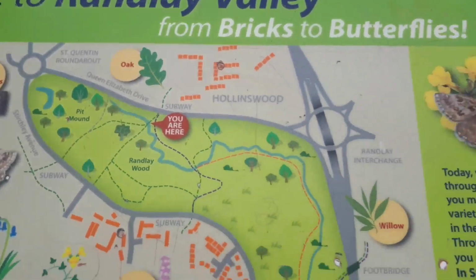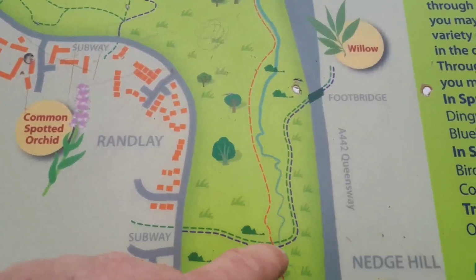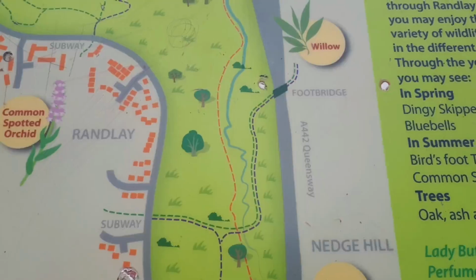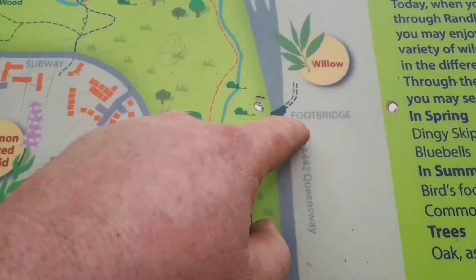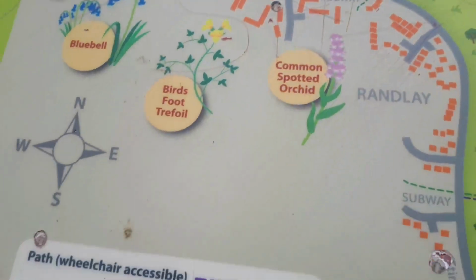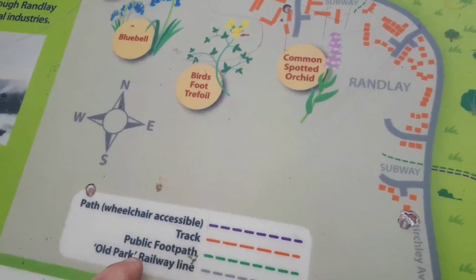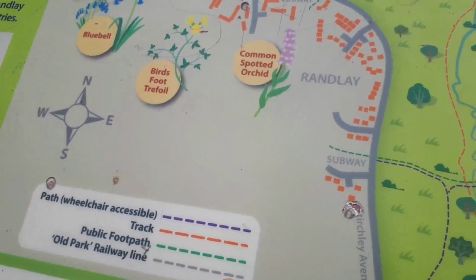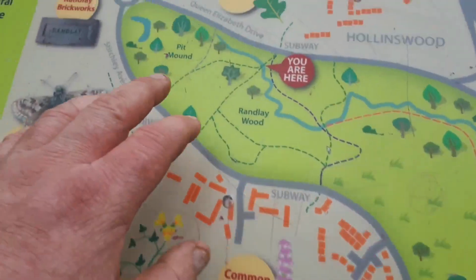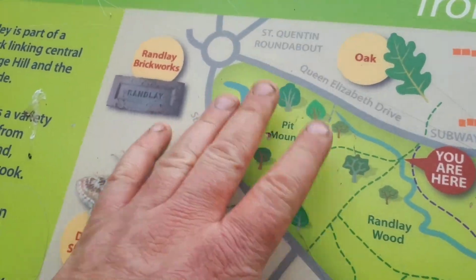Okay, but you can see they put a lot of work, a lot of effort into lots of footpaths here. These ones here are the tarmac paths, and the green paths are, obviously it says there, public footpaths, tracks and old part rail and old railway lines, etc. So we're going to take a look. Our next destination is going into this pit mound here.